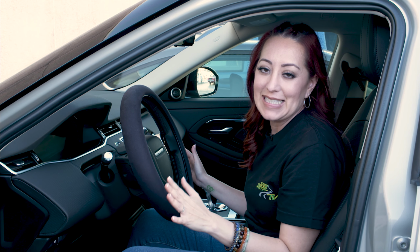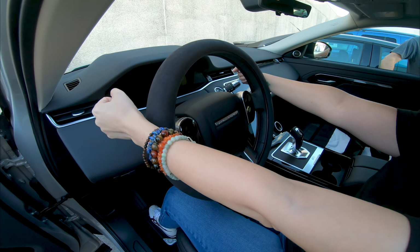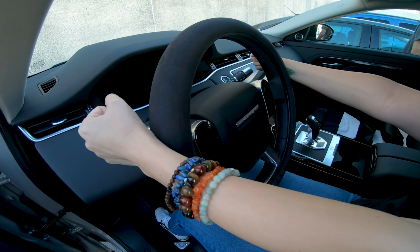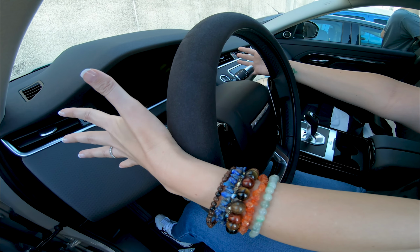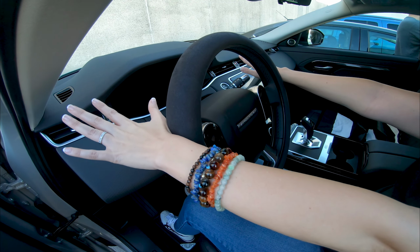The way you can tell if you're in the correct position is really easy. All you have to do is sit in your seat like you normally would. Extend your arms out to the wheel. If you can extend your hands past the steering wheel, so the steering wheel is touching your wrists, you're in the correct position and distance.